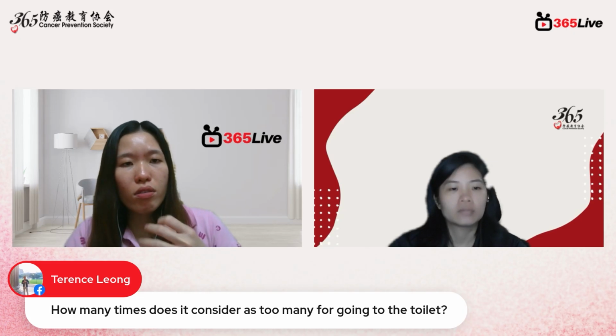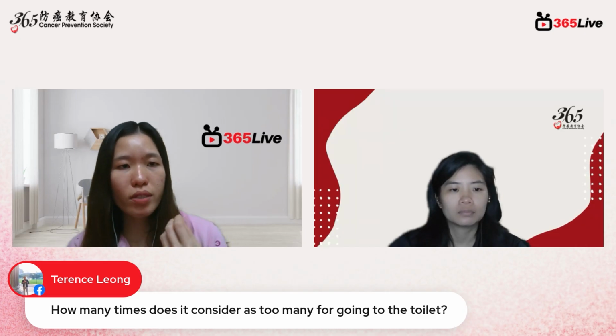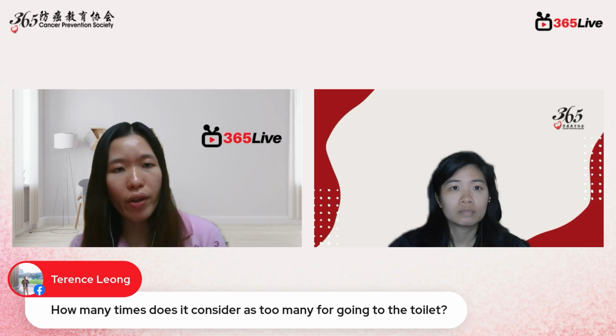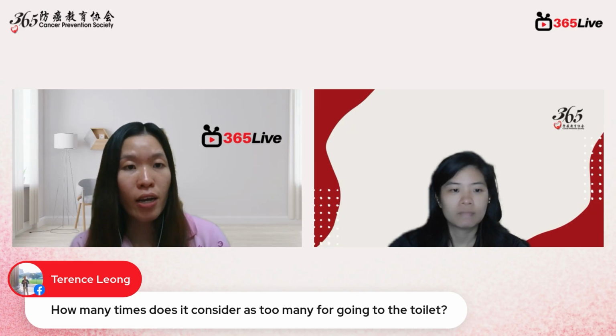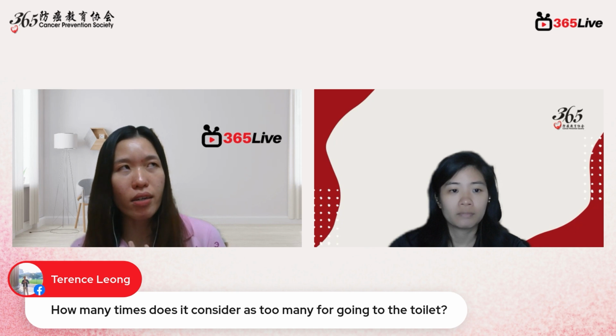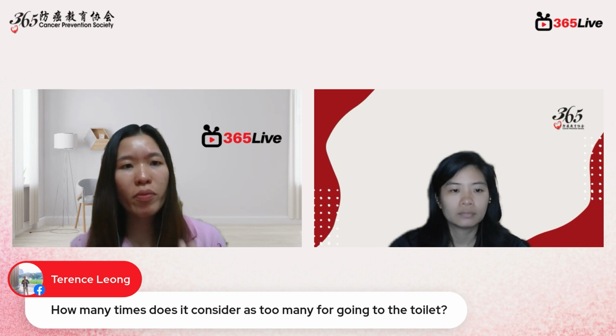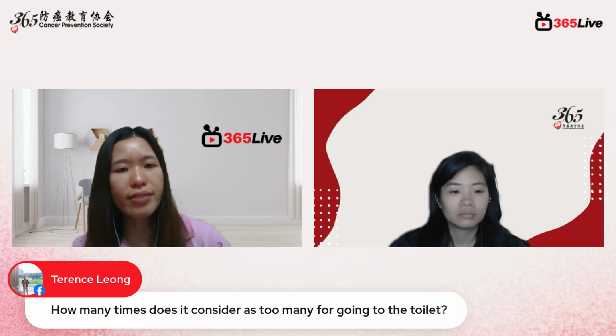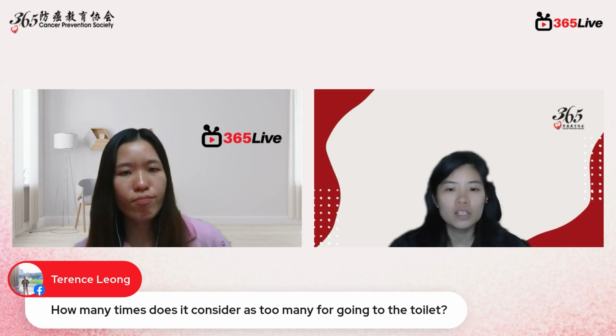If you want to identify whether you are having diarrhea or not, usually we will say that if you go to the toilet more than 3 times a day, and every time the stool you pass out is watery, then only we will consider it diarrhea. Let's say every time the stool is well formed, a solid stool, and you go to the toilet maybe 2 or 3 times, then we won't count it as diarrhea. So it's more of the consistency of the stools than the frequency.